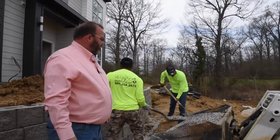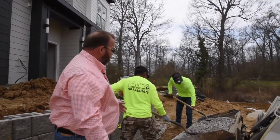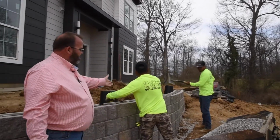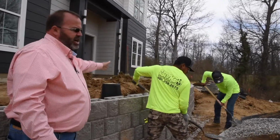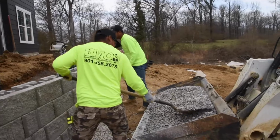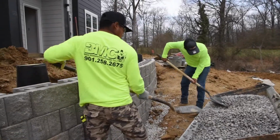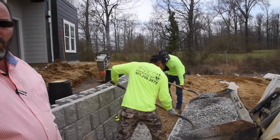As you can see here, this is how we used to backfill retaining walls with the gravel, because we have no way of accessing other than as close as we can get and taking the gravel and shoveling it in. And as you can tell, this one bucket will take us somewhere around 5 to 7 minutes to empty to put in behind a wall.